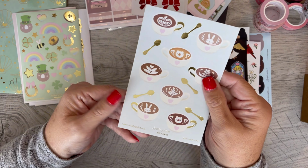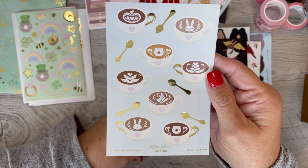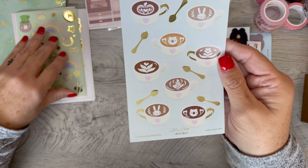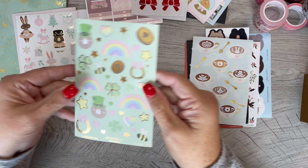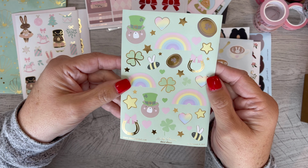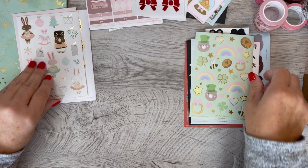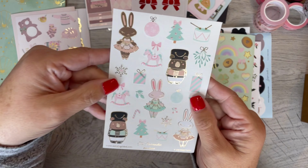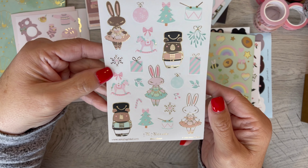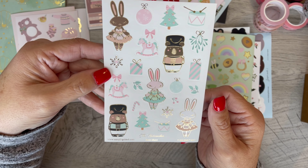Look at these little coffees. This is the latte love. Oh, I want a latte with one of those critters in it. And here is the Lucky Charms deco sheet. Thought that would be cute for St. Patrick's Day. Oh, the Nutcracker deco sheet. Look how cute she is. Oh my word.